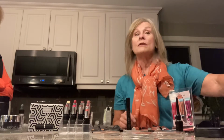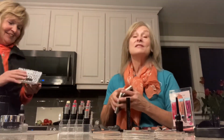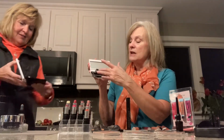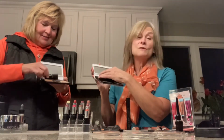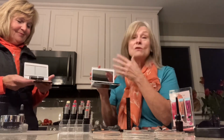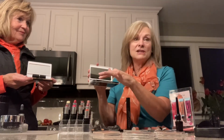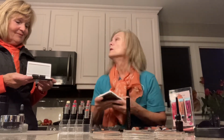Also, if you ever book a party in October, which Patty's booked a few parties, that's one of the things she got. This is a booking bonus. So it is a little compact. You get three eyeshadows, a cheek color, your powder foundation, plus you get a lipstick. And what's really great about having a party in October when it's BOGO on makeup is you can get all this for $24.95, plus you can pay the BOGO price and get a second set of three eyeshadows, a second blush, a second foundation, and a second lipstick for the BOGO price. So that's a great time to have a party.